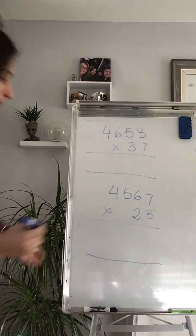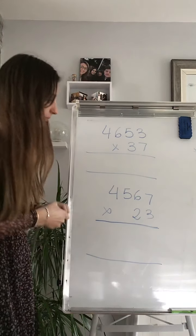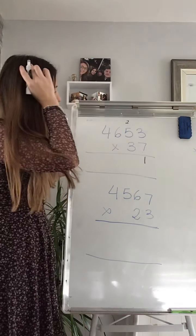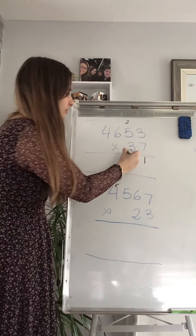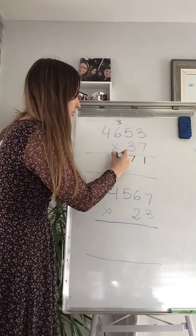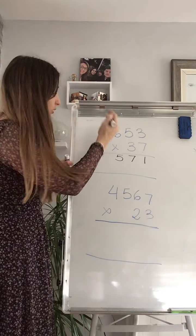Let's multiply them together. I start with my ones. 7 times 3 is 21. I'm carrying 2 with me. I can write it if I forget. 7 times 5 is 35, add 2, 37. I'm carrying 3 with me. 7 times 6 is 42, add 3, 45. I'm carrying 4 with me. 7 times 4, 28, 29, 30, 31, 32.